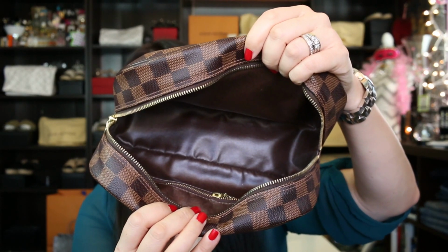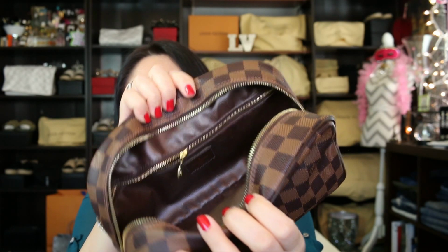Okay, so you're looking for a travel pouch for a vacation. Which one do I prefer and why? Okay, so I do like the Toiletry 25. I like how much space it has on the interior. It does have a little zippered pocket for a few other items in here. And I've had great success with this. I haven't had any issues when I have traveled with this.